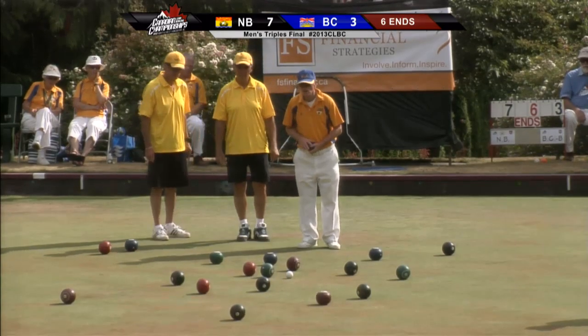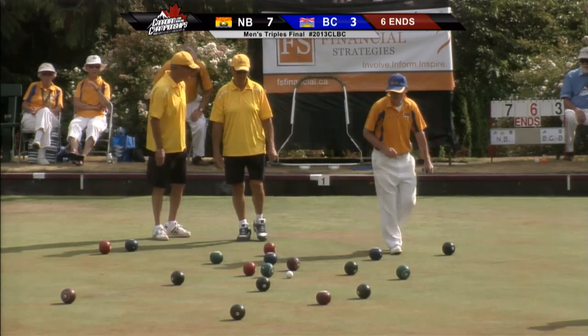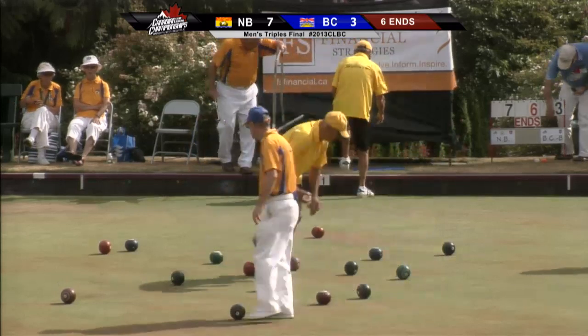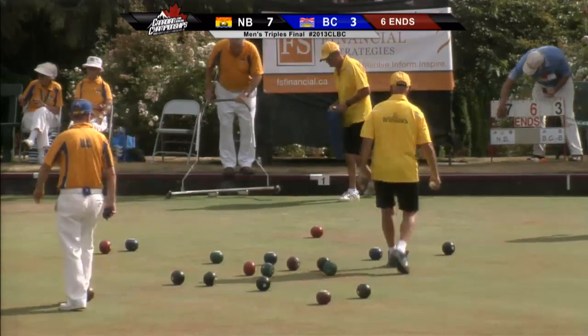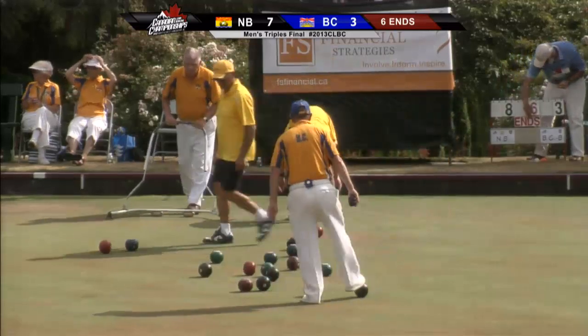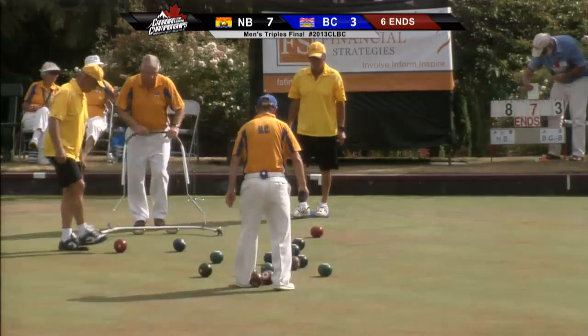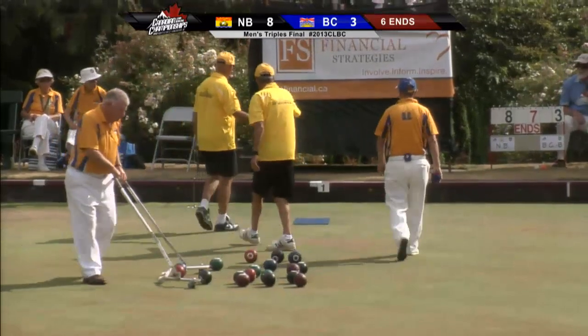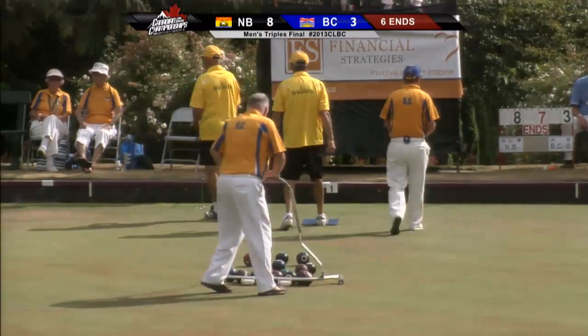Looking to nudge one out. Ooh, just missed. One more for New Brunswick. So New Brunswick here is taking an early lead, 8-3 after seven ends. Team BC here is looking to score a couple of ends halfway through the game. So the next few ends will be very important here, to see if BC can get some momentum going.